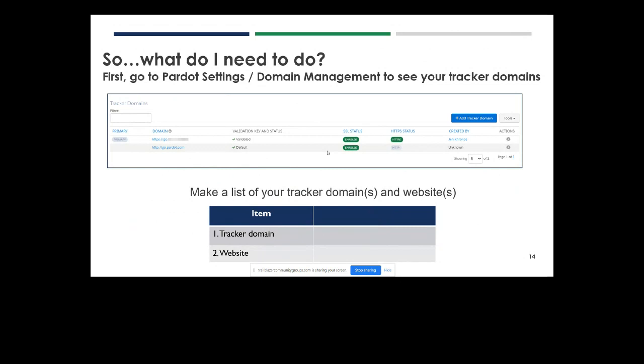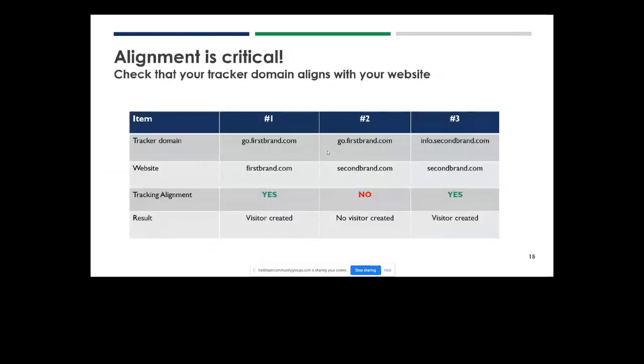We're going to do this because the next screen we're going to talk about is alignment and why alignment is important. What you really want to make sure is that you have a tracker domain for each of your websites, and that you have alignment with that. So for instance, the first one here, I've got go.firstbrand.com. That's my first tracker domain, and that is aligned with the website because you can see I see firstbrand.com. Does that have alignment? Yes. And therefore the result of that would be a visitor is created.